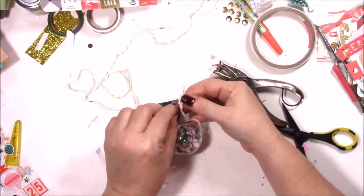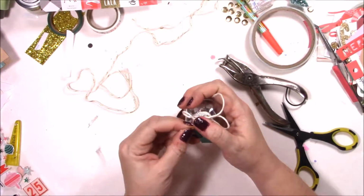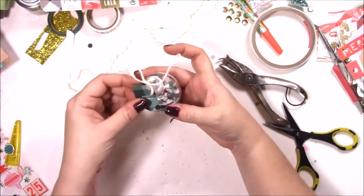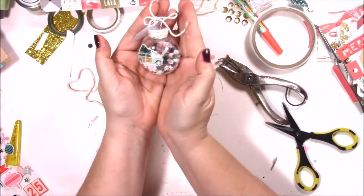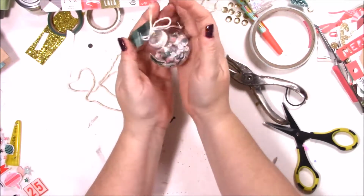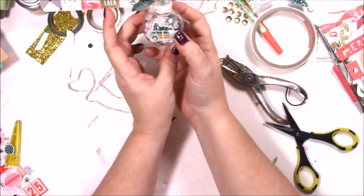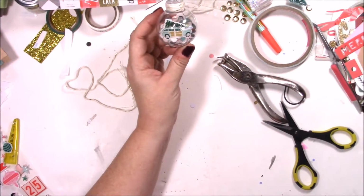There is a little bit of glitter in this one, but since this is a gift, I'm probably gonna hot glue gun this closed. So there we go. So I have my first little ornament gift for somebody. This usually goes as a present topper to someone in the family, and I just make different ones for everybody. That's the first one. The second one I'm going to show you how to make really quickly is using an old ribbon spool. So I'll be back to show you how that looks.